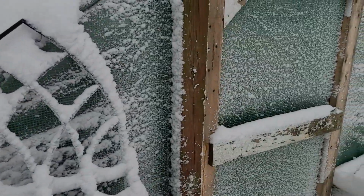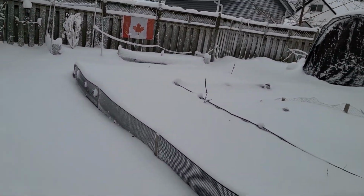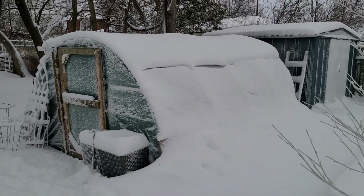So if you guys are in a snowy place, add that single middle support, and if you're contemplating getting one of these, I definitely say go do it. Because I've only had good luck.